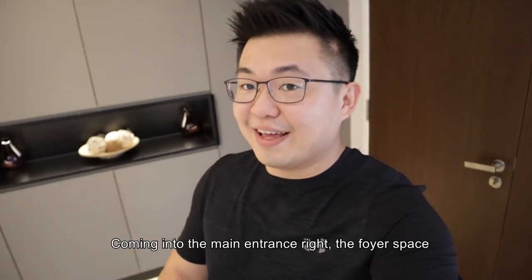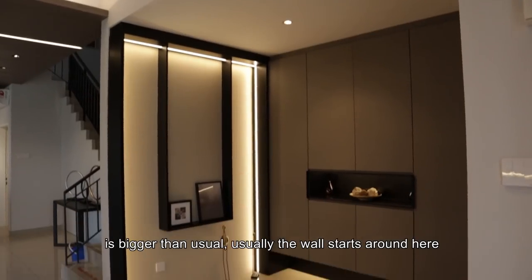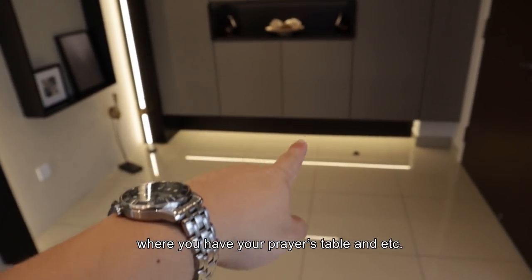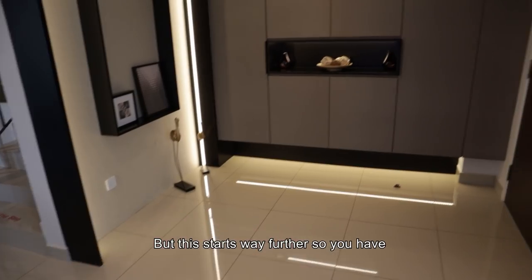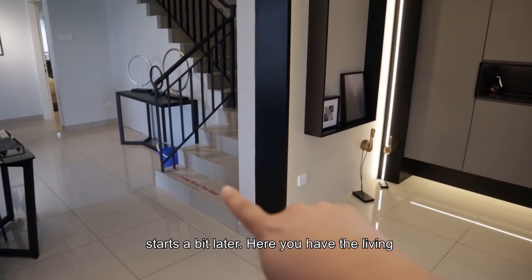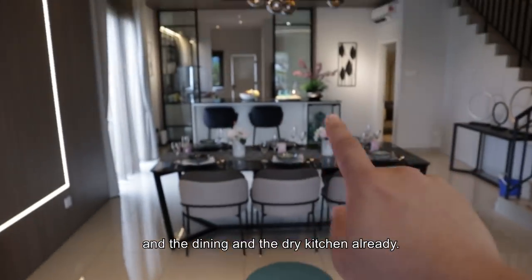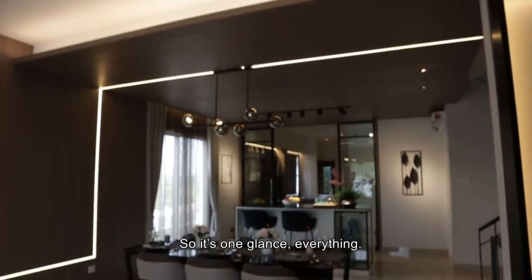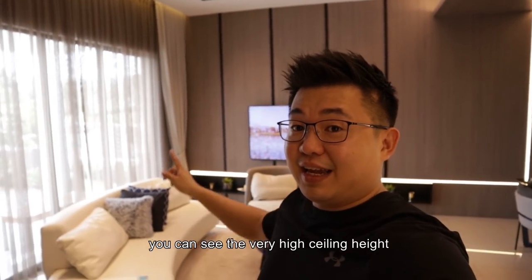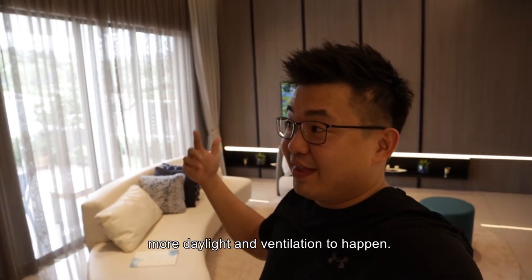Coming into the main entrance, the foyer space is bigger than usual. Usually the wall starts around here where you have the prayer table and all, but this one starts way further, so you have this cabinet space that is huge, and the staircase starts a bit later. Here you have the living and the dining and the dry kitchen already, so it's one glance, everything. Also complementing the feeling of space, you can see the very high ceiling height as well as that huge window span that allows more daylight and ventilation.